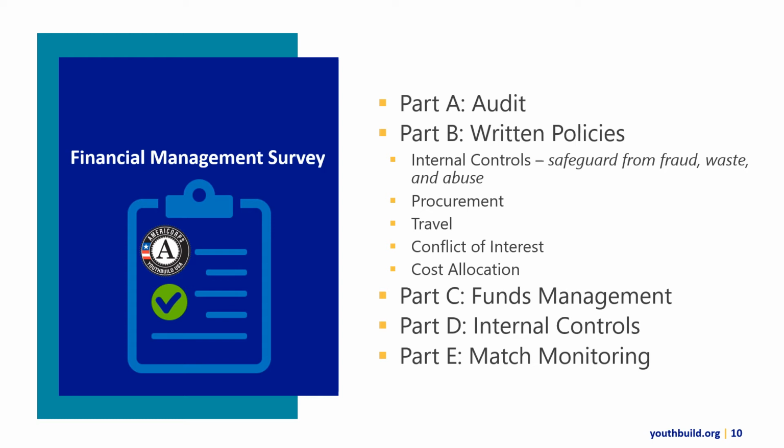The next section on written policies, you will simply upload a copy of the following policies to the Financial Management Survey folder in your fiscal Dropbox. The next section is on funds management. So this section assesses how the program is able to identify funds by source and application. Next up is internal controls. So this section will simply highlight some of those key internal controls that absolutely must be in place in order to proceed with reimbursements. And finally, match monitoring.